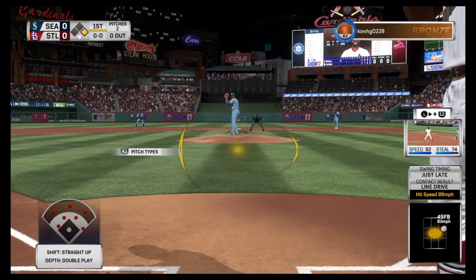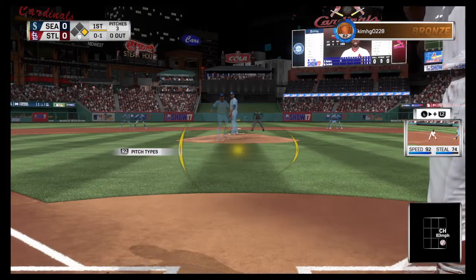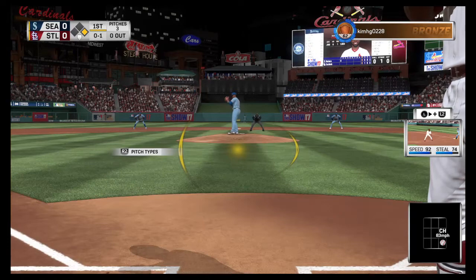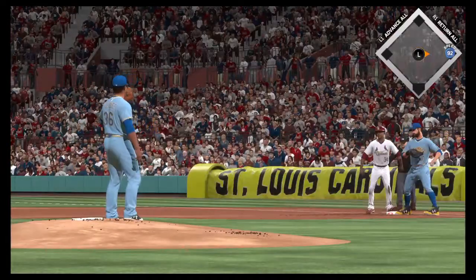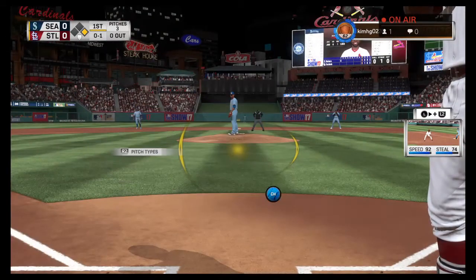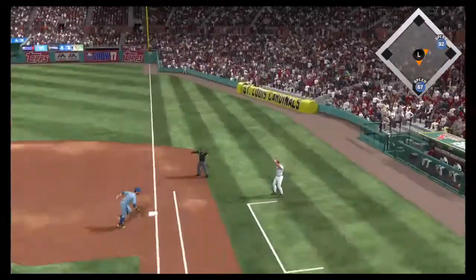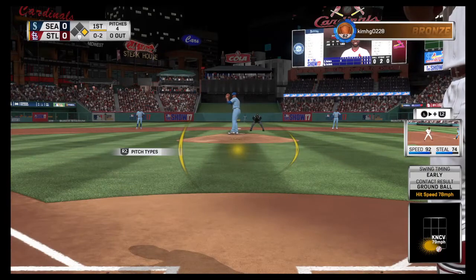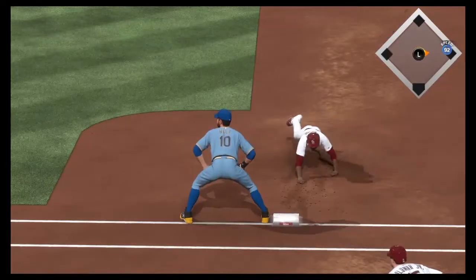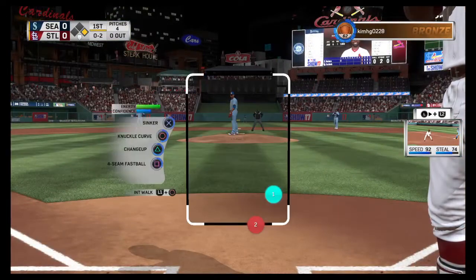Here's Dexter Fowler now. He comes set. Here's the 0-0 pitch. Now a check swing, but it's strike 1 anyway, says the home plate umpire. Before the 0-1, he'll check on first. Ready with the 0-1 pitch. Chop fouled over towards the coaching box. Throw over to first. A runner at first with no outs here.